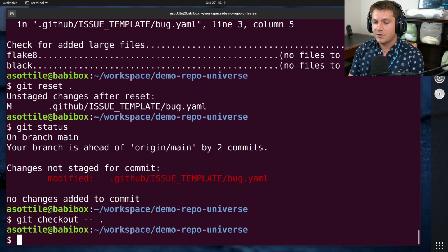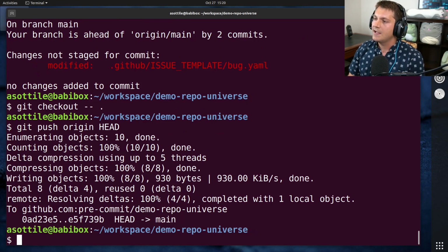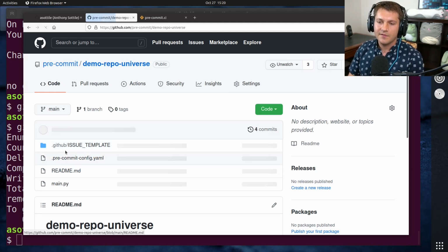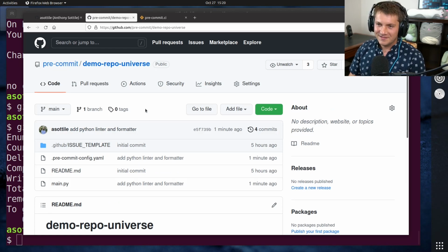I also want to demonstrate the continuous integration part of this because I've also built a CI system based around this developer tool. We're going to push this up and we're going to switch over to the GitHub UI and take a look at that. And here's that repository that we just played around with. We've added a pre-commit config here.